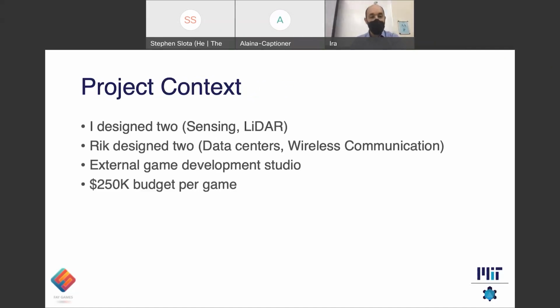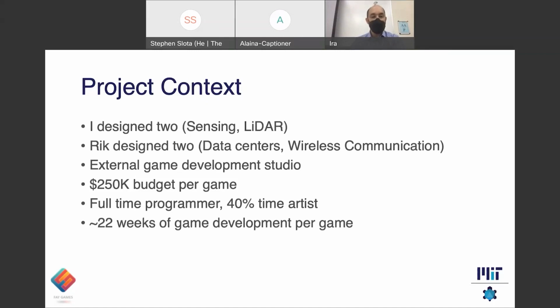And we have roughly a $250K budget per game. And that buys us a full-time programmer and a 40% time artist for about 22 weeks. So I was gonna say, the 250K sounds like a lot, and then you burn through it very quickly. Yeah, so it's a reasonable scope. I don't think it's like AAA, but it's also not nothing. We can do plenty of interesting things with that. Way more than a game jam, for example. Yes, no, it's a real game.